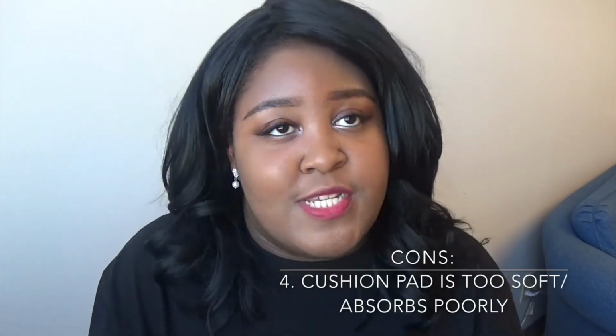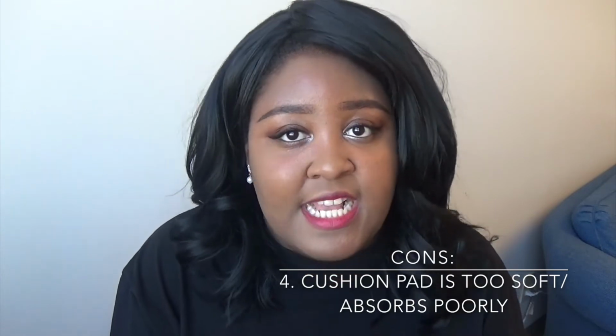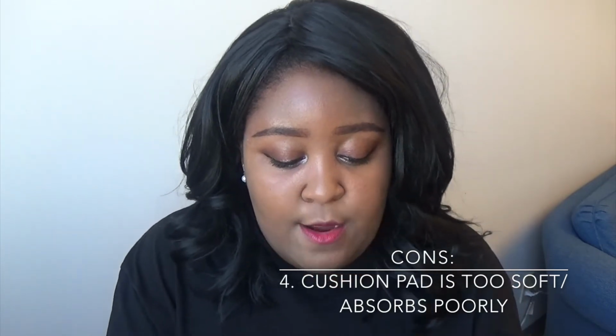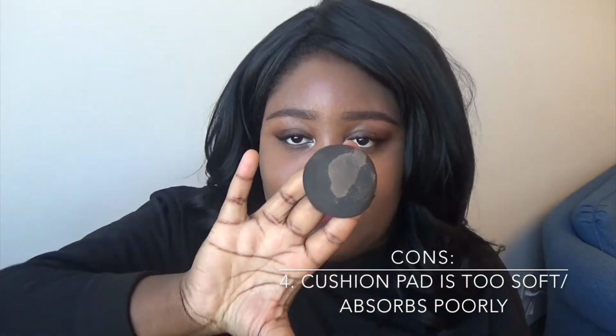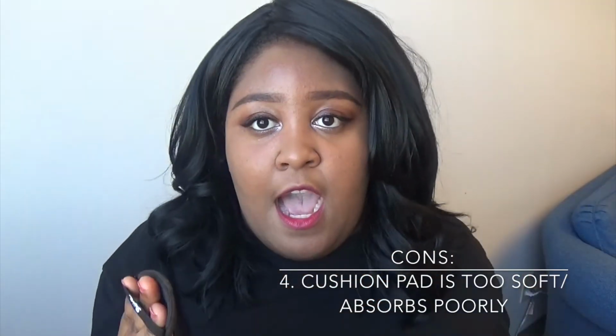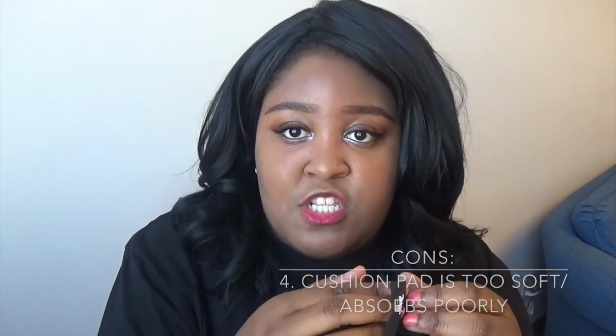Another con, unfortunately, is the sponge. The sponge is very soft, so it doesn't feel rough on your skin. It does blend pretty well, but as far as picking up the foundation, I pressed and pressed and I only get this much, and it's very splotchy and just not full coverage at all. Let me just show you on the back of my hand like how much this one press covers.